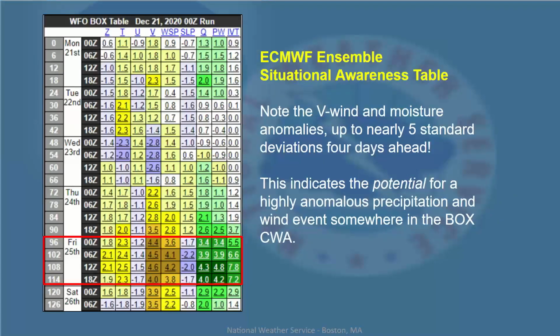All right, looking at situational awareness tables. I know many of us use these situational awareness tables, very, very helpful. This one here is the European ensemble, and I believe this is password protected, so I believe only the Weather Service folks have access to this, although maybe some of the private vendors do sell this, but I know the NAEFS is public domain, so everyone has access to that.